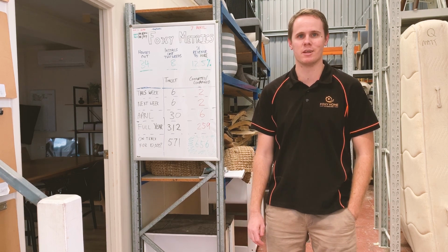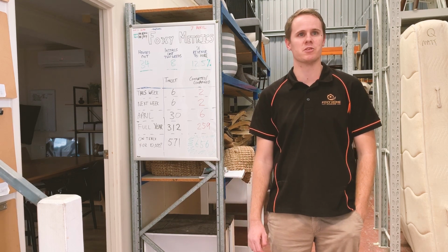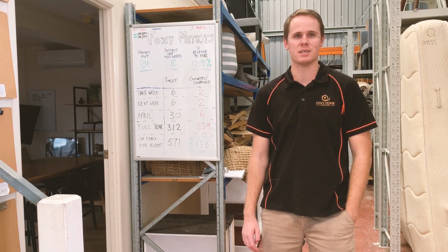If anybody is interested in that, we can also take furniture and items to storage and look after it for them. So if you're interested, feel free to get in touch, give us a call.